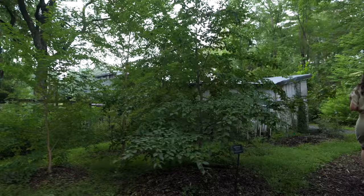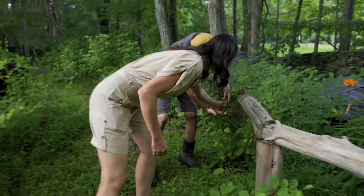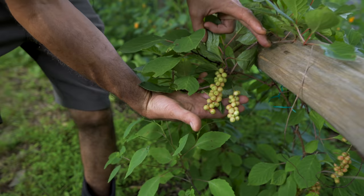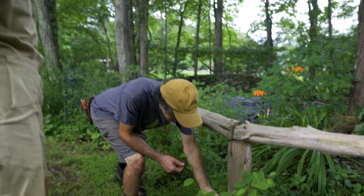Oh, hello! Show you the Schisandras. They turn scarlet red when they're ripe. This is a small one, we have a gigantic one. This was a layer that we started as a new plant. This is Eastern Prince, a cultivar because it's self-fertile. It's from the Vavilov Institute in Russia, which breeds, it's like their Cornell for fruit improvement.